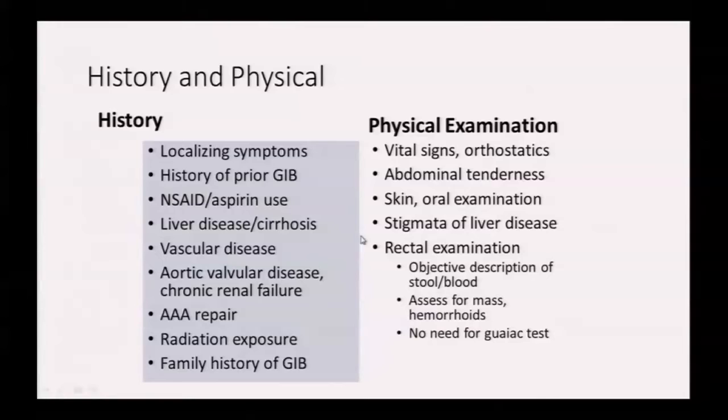And then this is actually pretty important, especially if you're going to call me and I'm not in the hospital. This is actually really important: getting an objective description of the stool, whether there's blood, and also knowing if there's a mass. And when you're assessing an upper GI bleed, like this guy, you don't need to guaiac his stool. I don't need to know whether it's guaiac positive. You told me he threw up blood, he's got red stool. The guaiac test adds nothing, so you don't have to do it.